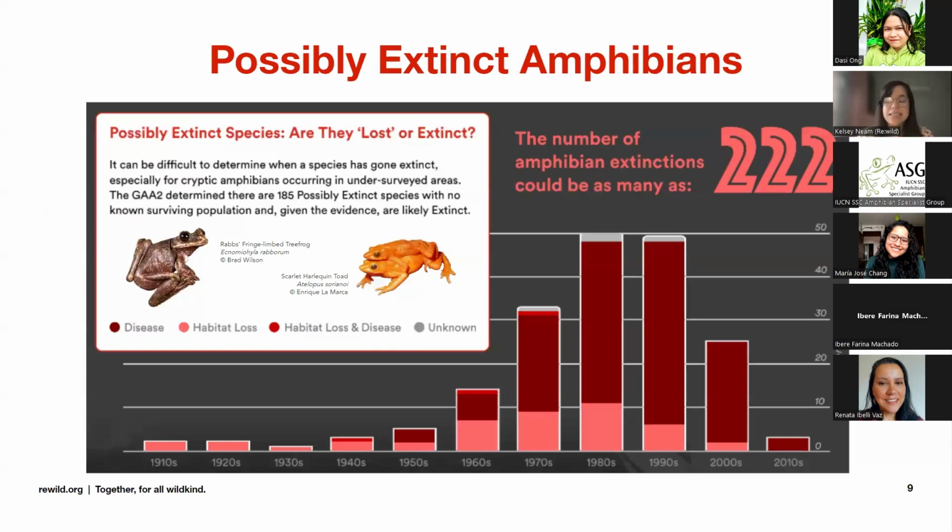And the reason I say this is because the second Global Amphibian Assessment determined that 185 species are possibly extinct. So these species have no known surviving population and are likely to be extinct. So while we know of 37 confirmed extinctions, there could be as many as 222 extinct species if all of those possibly extinct species have actually disappeared.